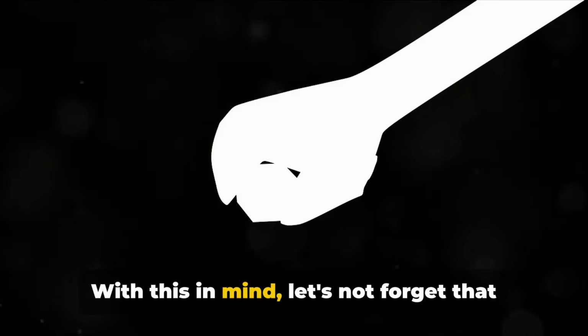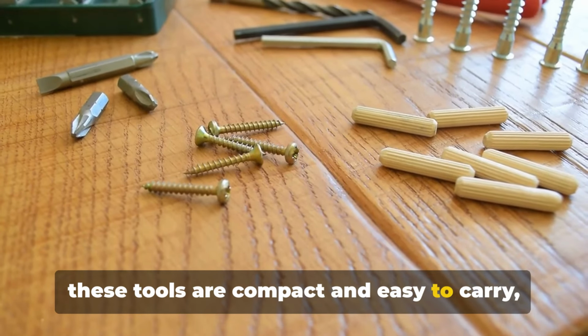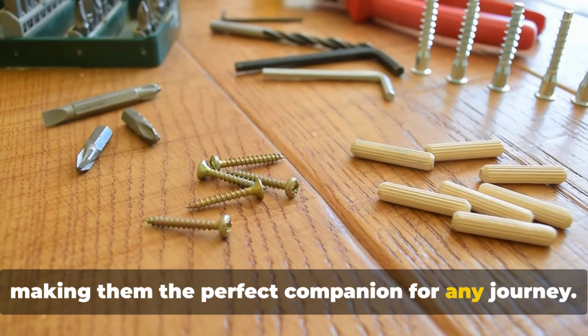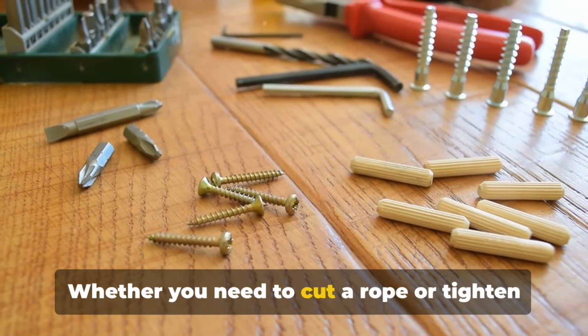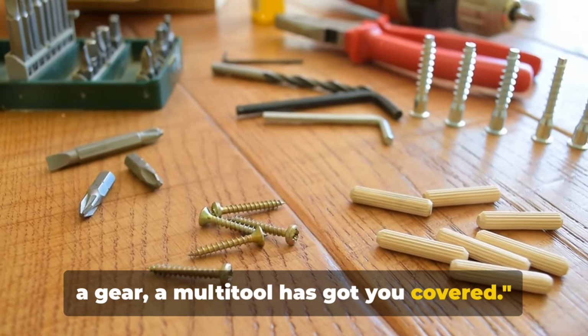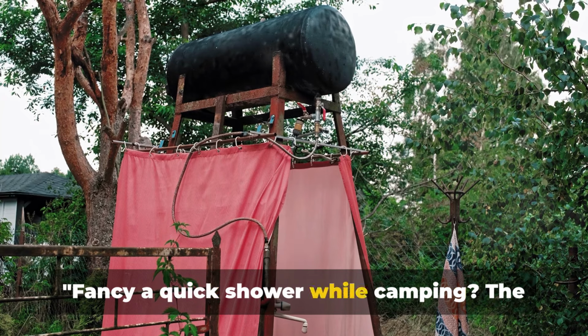With this in mind, let's not forget that these tools are compact and easy to carry, making them the perfect companion for any journey. Whether you need to cut a rope or tighten a gear, a multi-tool has got you covered.